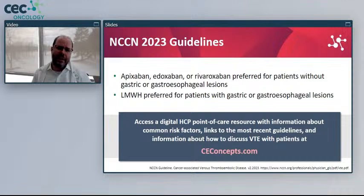what the NCCN guidelines are saying is more or less the same thing. Apixaban, edoxaban, and rivaroxaban are preferred for patients without gastric and gastrointestinal types of lesions, because remember, DOACs seem to increase the risk of bleeding complications, certainly clinically relevant non-major bleeding, possibly major bleeding, at least with some of the agents. And it seems these bleeding complications are gastrointestinal, mostly upper GI bleeding. So that's why the NCCN is quite specific. Low molecular weight heparin is preferred for these patients. And for treatment to prevent blood clots, primary prevention is not recommended in low-risk patients, but they suggest considering primary prophylaxis for patients deemed to be at high risk based on their current risk score, as we saw. And if you want a bit more information, you can use the QR code.